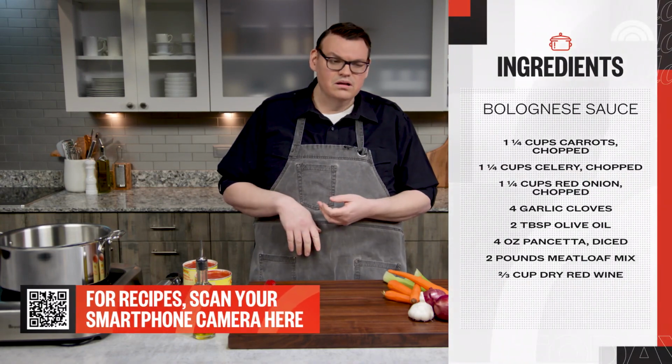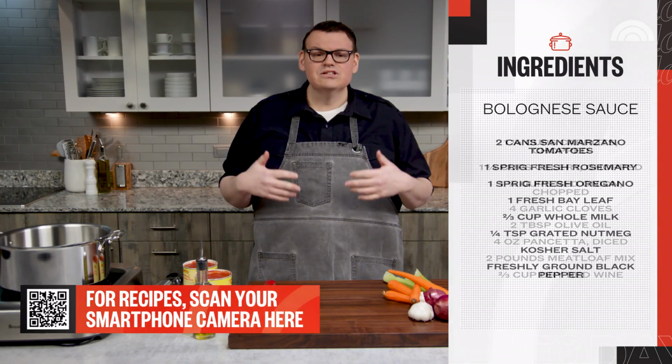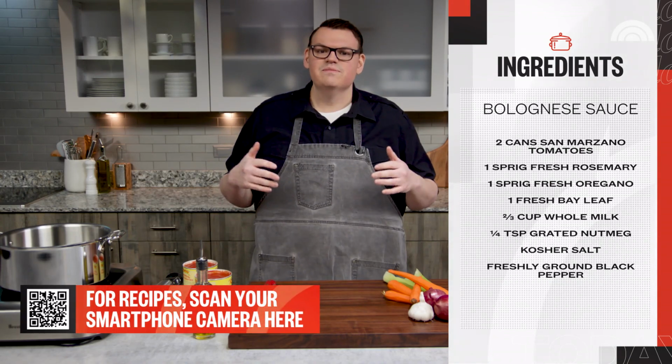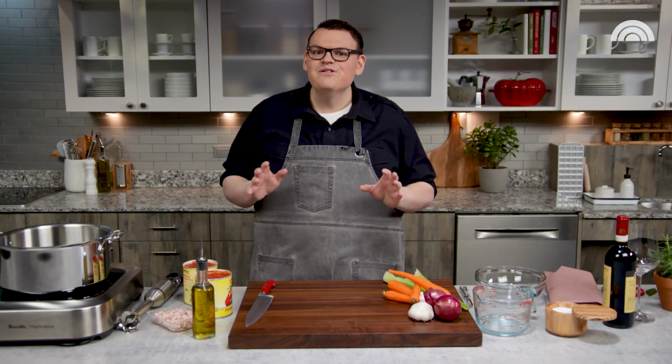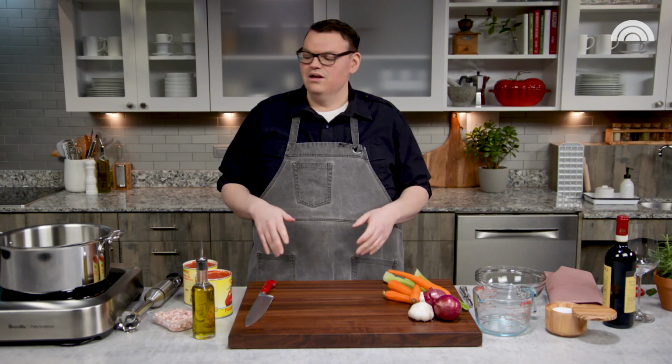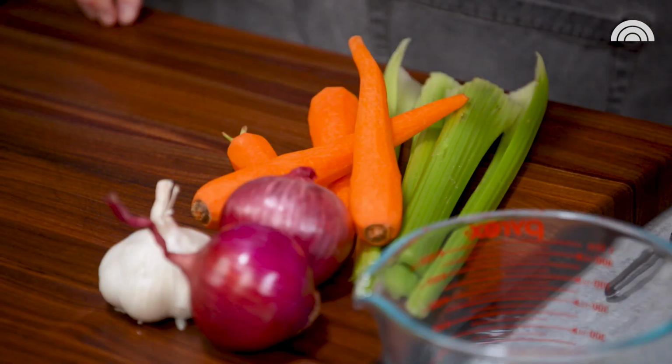Don't get me wrong, I love a traditional Sunday sauce with meatballs, sausage, braciole, but it takes all day. It requires a million pots. You're frying, you're this, you're that. It's delicious, but nothing beats a good bolognese. All done in one pot, and once you get past the cutting of the vegetables, which is the most time-consuming part, the work's all done.